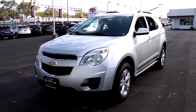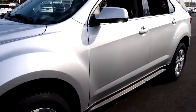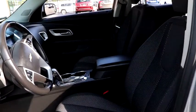We are pleased to show you the 2011 Chevrolet Equinox. Fuel efficiency, safety, and value equals the Chevy Equinox. This vehicle has less than 110,000 miles. Here are some of this vehicle's great options.